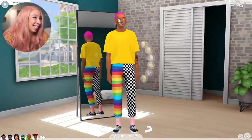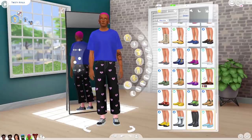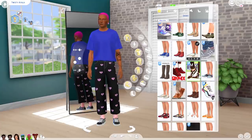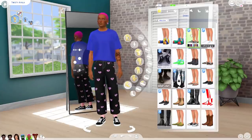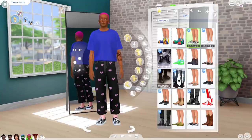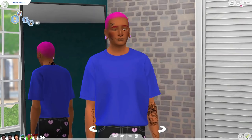Really, really funny. Okay, I'm giving him a new outfit because I found these pants and I was like, those are so sick. I have to give them to him. So, yeah, he's getting another outfit, guys. Let's put checkered Vans on this one. Okie dokie, all done. I hope that you guys like their makeovers. I really, really do. Let's get into some gameplay.